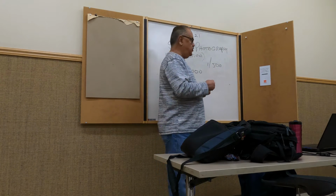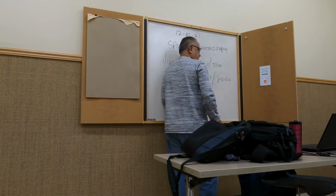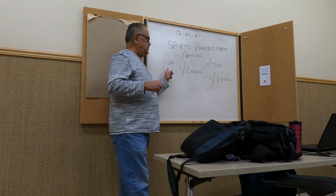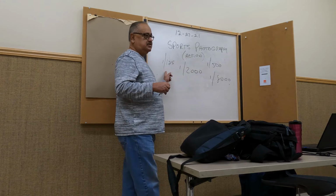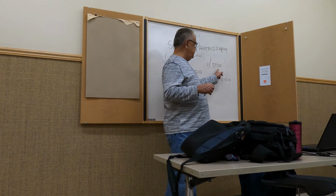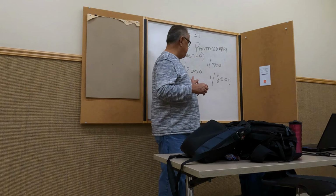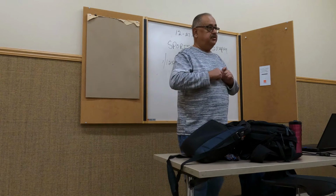Most cameras can go all the way up to 8,000. Goodness. Obviously, you don't need to go that high. Okay, so 125 is the minimum suggested shutter speed, or the native. You can go as low as 60 to be handheld, but 125 should be the minimum for sports photography, for action photography. But I suggest anywhere between 1,000 to 2,000 to actually capture movement.